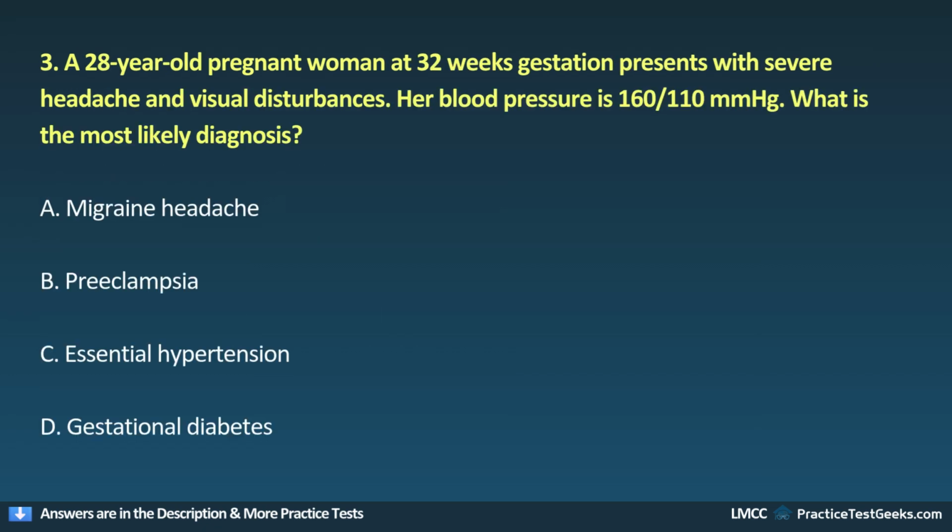3. A 28-year-old pregnant woman at 32 weeks gestation presents with severe headache and visual disturbances. Her blood pressure is 160/110 millimeters of mercury. What is the most likely diagnosis? A. Migraine headache. B. Preeclampsia. C. Essential hypertension. D. Gestational diabetes.